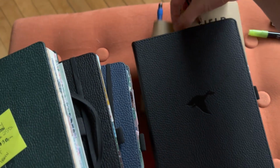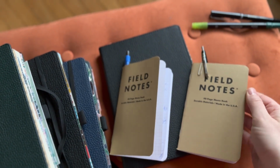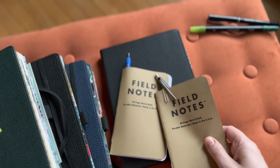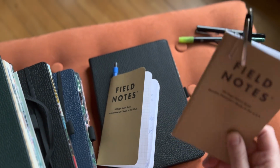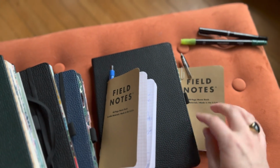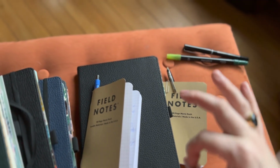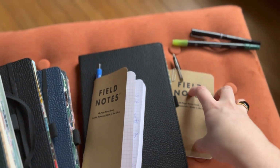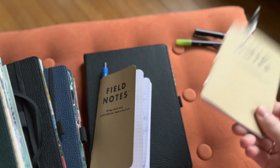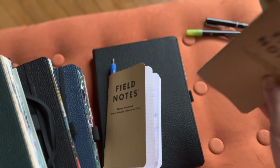So the new thing I'm doing is I have 2 of these Field Notes. This is going to be called my commonplace. It's where I just do random blurbs of thoughts. I just started it. I know what I wrote on the first page and I don't want to show you. But yeah, I'll just keep my little pen here and it'll just be random thoughts. It'll be something I carry with me. It'll be notes. It'll be collecting tickets or things I find. It'll just be random and it's small.